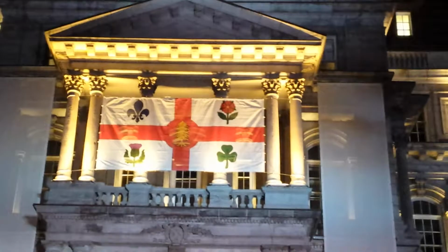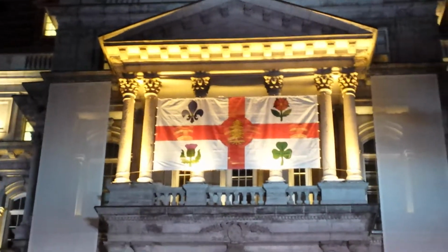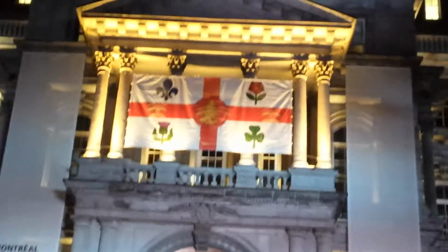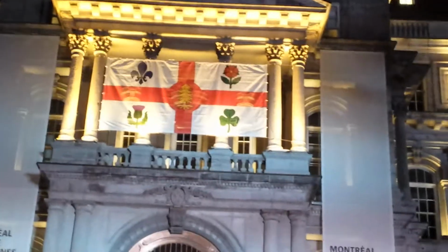Let me tell you, it's about time that they put some representation on this flag for the First Nations, because they deserve so much more. I'm going to post a link on my YouTube channel of the old flag, comparing it to this flag. And let me tell you, this flag is beautiful. I think that central symbol really makes the flag more lively.